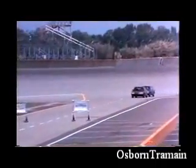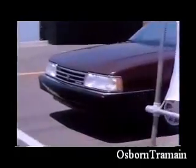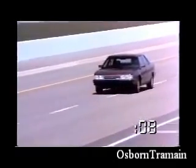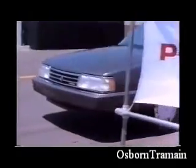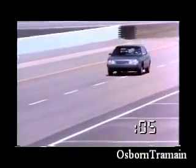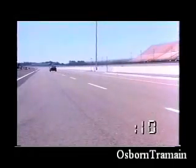Let's see what kind of acceleration the 4-cylinder engine has to offer with the standard automatic transmission. Zero to 60 in about 11.5 seconds. That's the kind of performance Premier's 4-cylinder engine puts out. Now, let's see what the Premier ES can do with its V6 engine and automatic transmission. 0 to 60 in about 10 seconds.